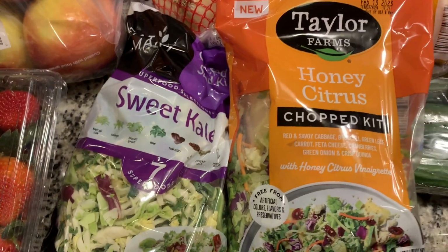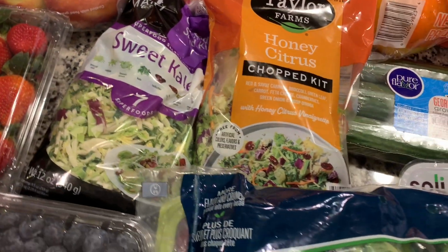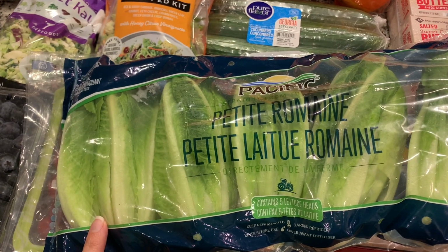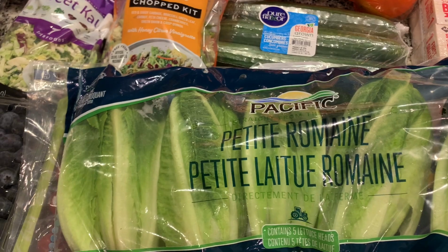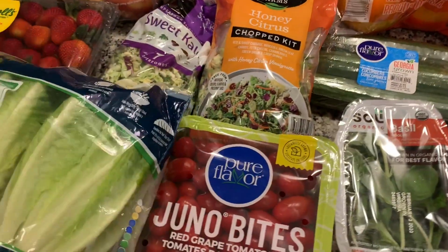We got these two salad kits. We enjoy having salad kits. It makes having salad really easy. And then we also like to always have romaine lettuce on hand because I like just to make up my own salad as well. So I do like to keep romaine in the fridge.